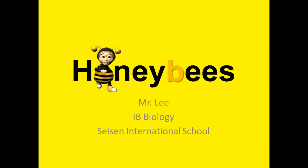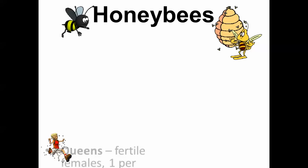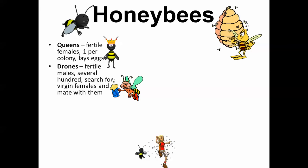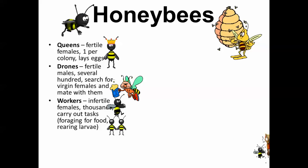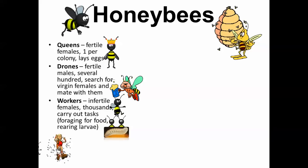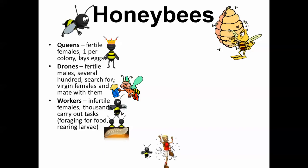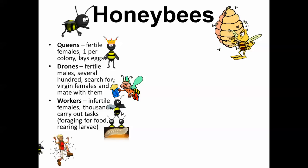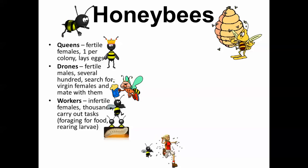Here's a specific example of altruism. We're going to be looking at honeybees as a colony, as a super colony. Honeybees are loosely organized into something like this, with a queen, a fertile female. They lay the eggs, basically. There are drones that are the fertile males, and they go out and search for fertile females to mate with to start additional colonies. And then there are the workers, and the workers are the most interesting because they are infertile females.